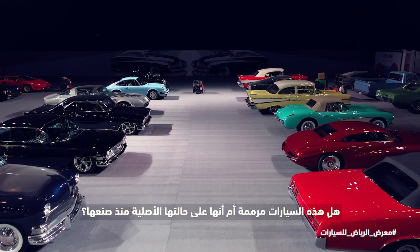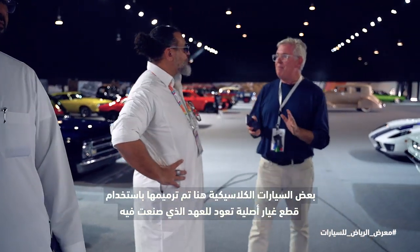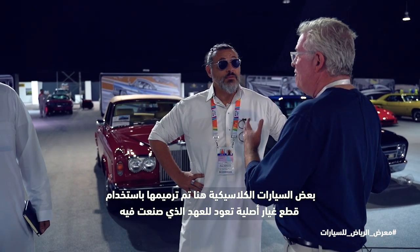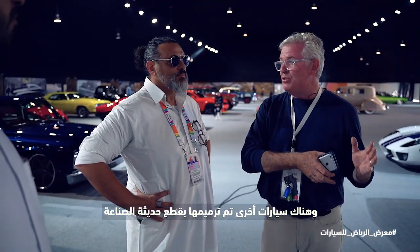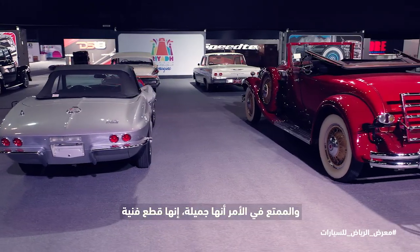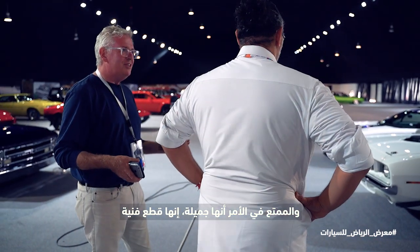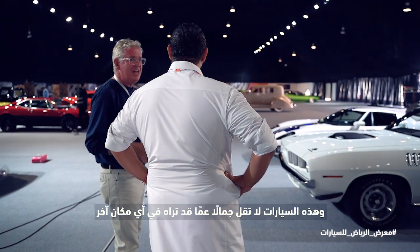And are they restored, or are they still in their original condition, like the contents, for instance? It's the full spectrum. Some of the classics that are here on display have been restored with factory original parts from the era in which the vehicles were built. Others are being restored using new products. And so it's really all over the map. And the fun is, they're beautiful. It's art. It's rolling artwork. And this collection is as good as you'll see anywhere in the world.